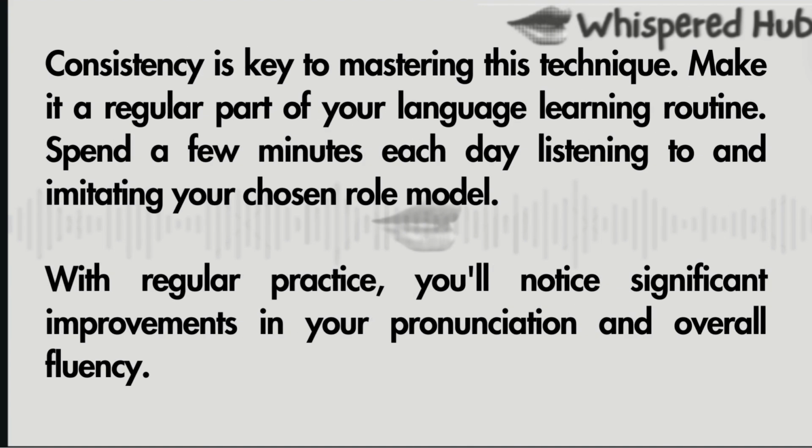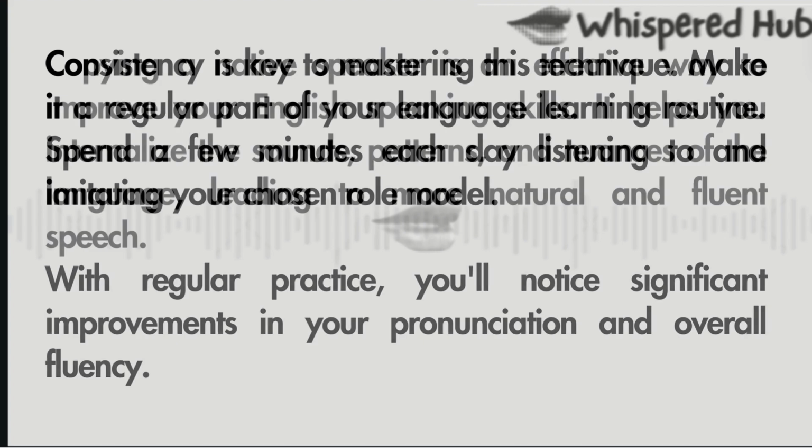Consistency is key to mastering this technique. Make it a regular part of your language learning routine. Spend a few minutes each day listening to and imitating your chosen role model. With regular practice, you'll notice significant improvements in your pronunciation and overall fluency.